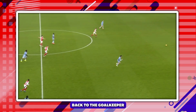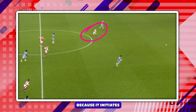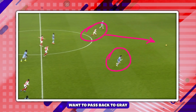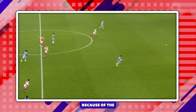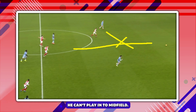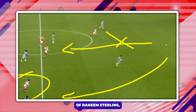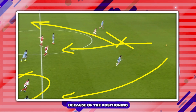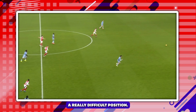Archie Gray recycles back to the goalkeeper, and that's where the first problem comes in, because it initiates Kai Havertz to start pressing. Because the goalkeeper doesn't want to pass back to Gray because he's moving, and he doesn't necessarily want to go long because of the aggression of Solanke, it leaves him with very little options. He can't play into midfield, he can't really play out wide because of the positioning of Raheem Sterling, and he can't play wide and long on the right hand side because of the positioning of Pedro Porro. It means that he is in a really difficult position.